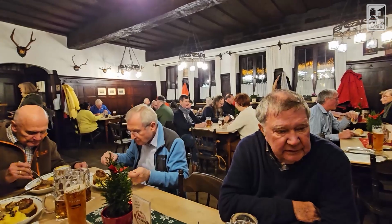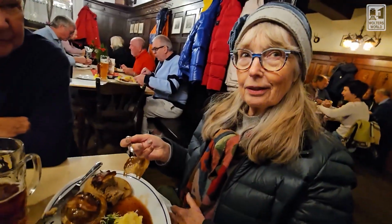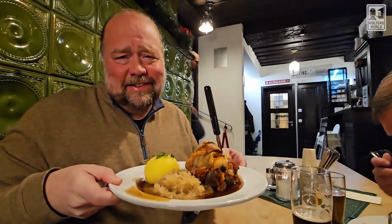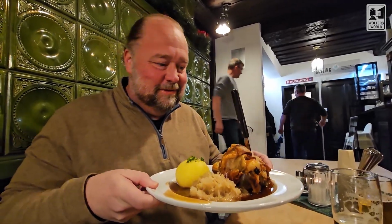So I hope this helps you know some of the side dishes or Beilage you should expect when you're here in Germany. And honestly, they're so delicious. Sometimes you're like, I don't even know if I want that Schäufele or Haxe. Well, yes, you do. You want the pork anyway. But the side dishes, they're wonderful.